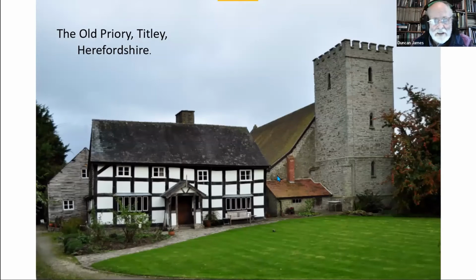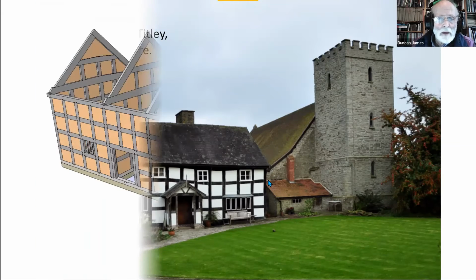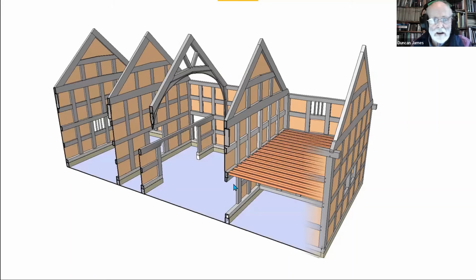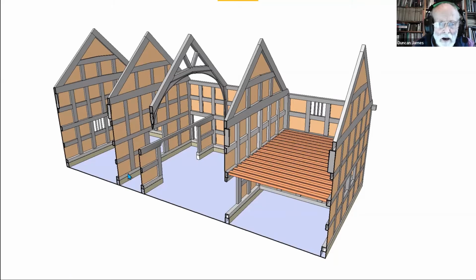Sometimes the service end of the building is not a service end, and that is the case, or seems to be the case, with the old priory in Titley. This is right near the Welsh border. And here we see a drawing just to illustrate. This is the upper end, which is now gone in the present building. It was removed when the adjacent church was expanded. And then we have a two-bay hall, and then what would have been, or appears to have been, the service end. But I just want to show you, here is the screen, cross passage, and the entrance to the hall is through the center between the screens.